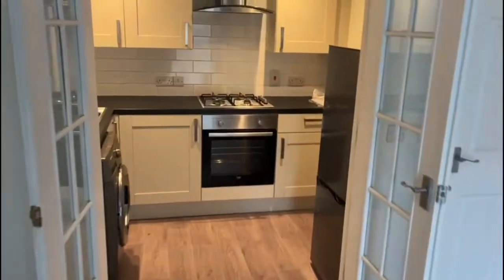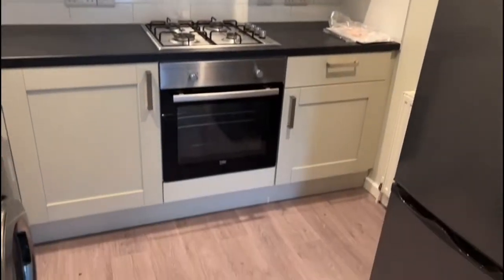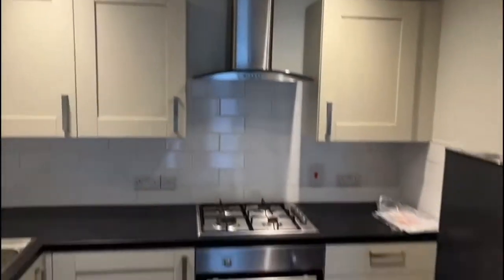Coming into the kitchen, so very modern fitted kitchen, gas hob, electric oven, there is a freestanding fridge freezer, washing machine, and again neutral decor.